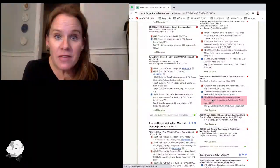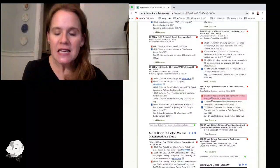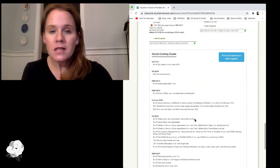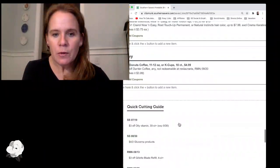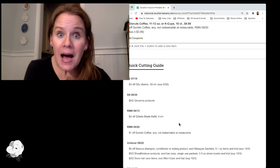So at the bottom of this shopping list, which is just pulled from the Southern Savers CVS list, is a quick cutting guide. And this was built specifically for me, I guess you could say, because I'm using it. I tried to make it super big, but the quick cutting guide has your coupons organized by insert.